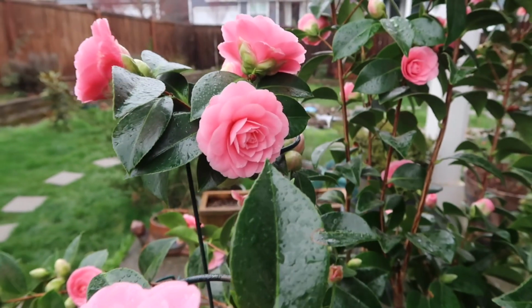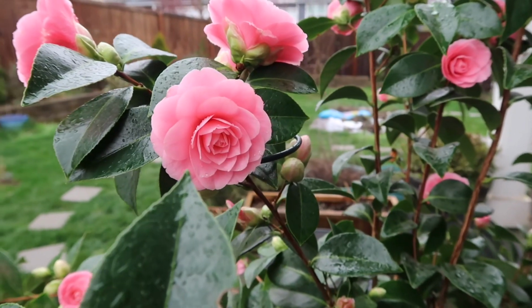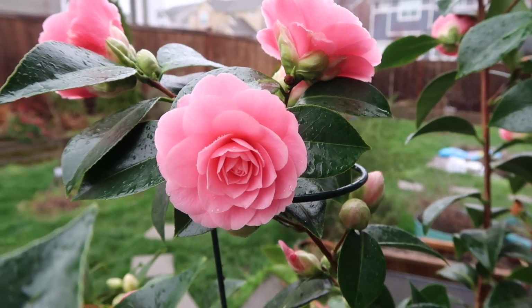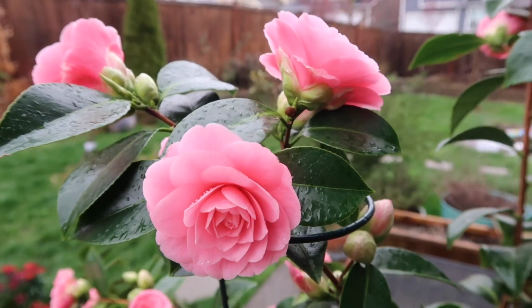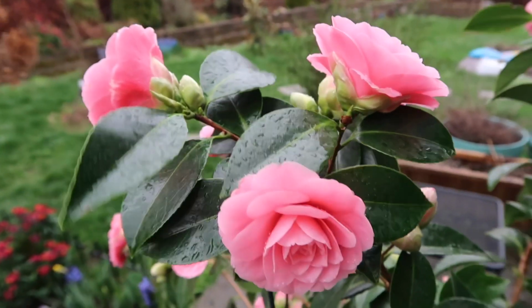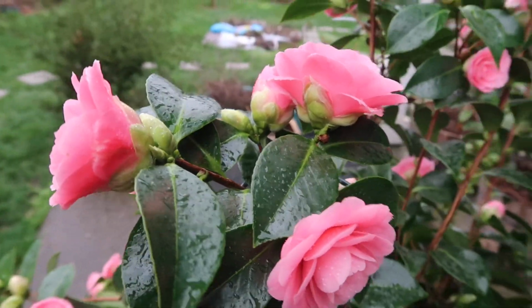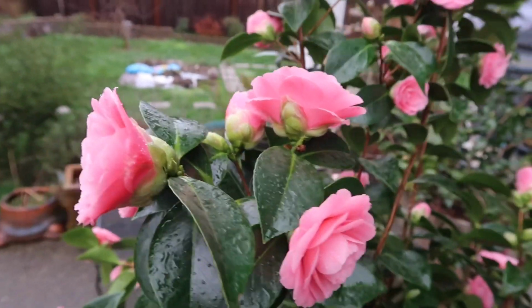Camellia japonicas grow best in partial sun conditions, so say about 3 to 6 hours of sunlight a day. It cannot take full sun. It needs protection from hot afternoon sun, especially when they're young. It requires regular watering, usually when the top 3 inches of soil is dry.